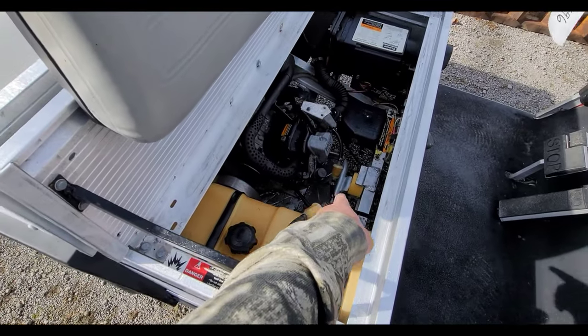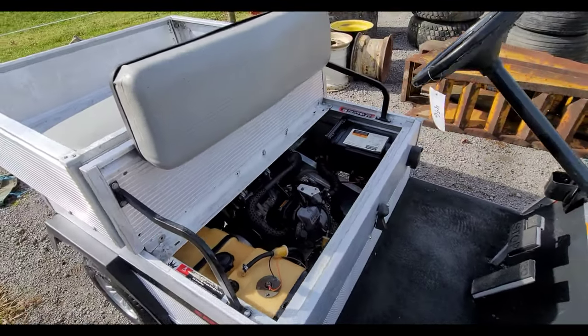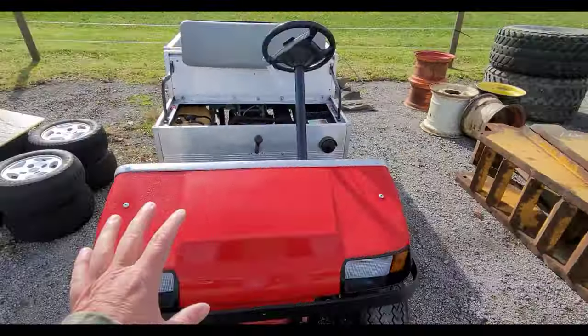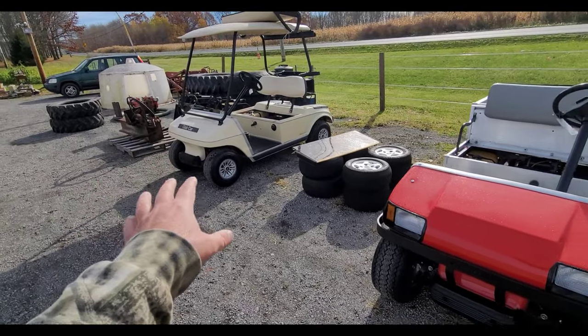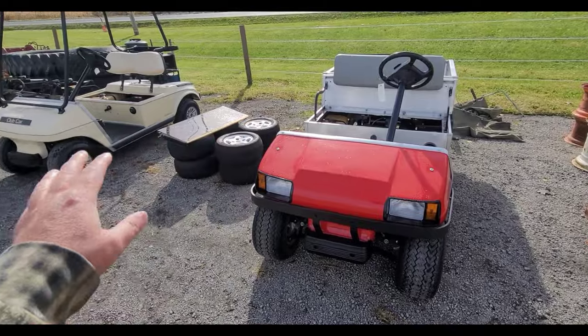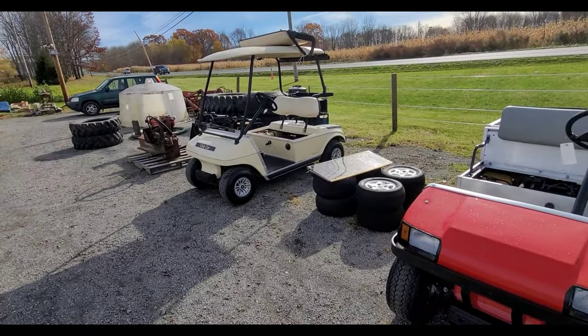Got the filters, inlines. That's always a good sign. Selling no reserve. These are gonna sell, man. Now, if you buy one of these, don't let your family know, because they'll come over to the farm and expect a farm tour all the time. So, yeah, you buy one, you hide it.